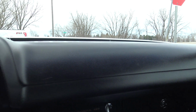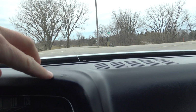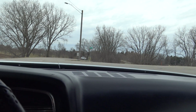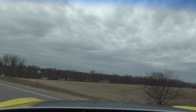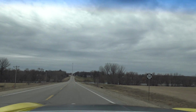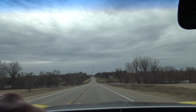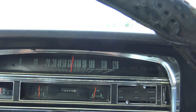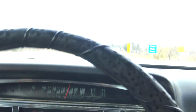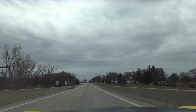As we talked about the dash, like I said, it looks like brand new, except for this little spot right here. Gonna go ahead and turn the corner and see what we got. But wow, this thing idles down nice. It's idling at about 500 RPM. We just started out in second there. Just launches right at 65, 70 into third.